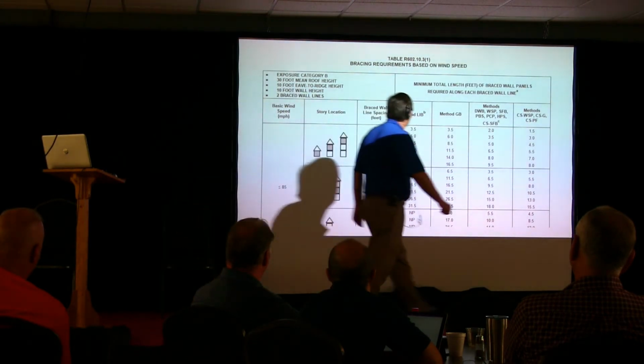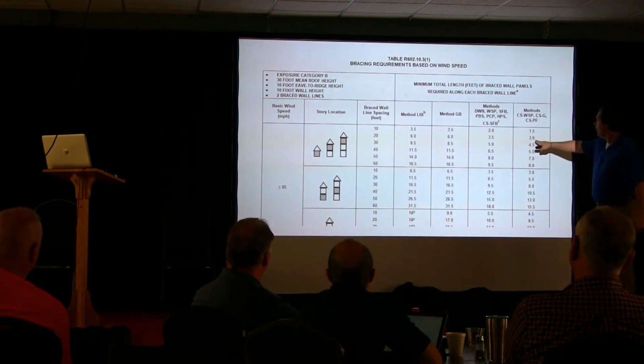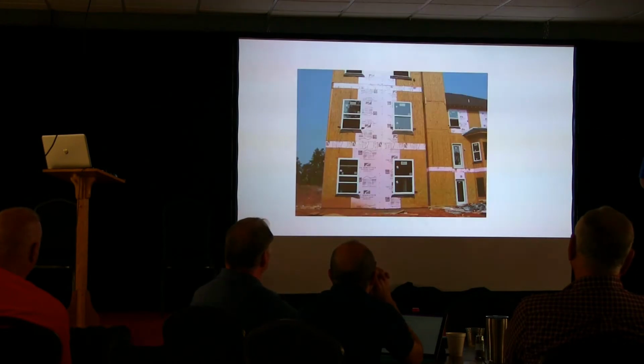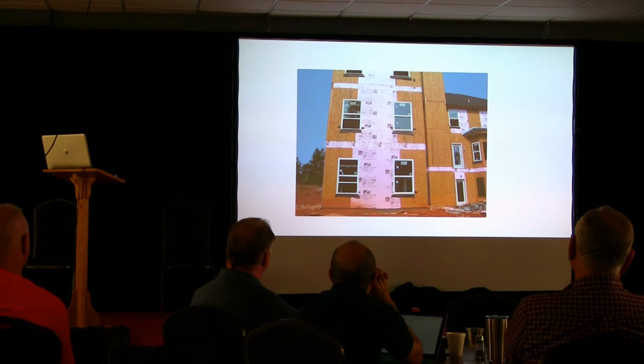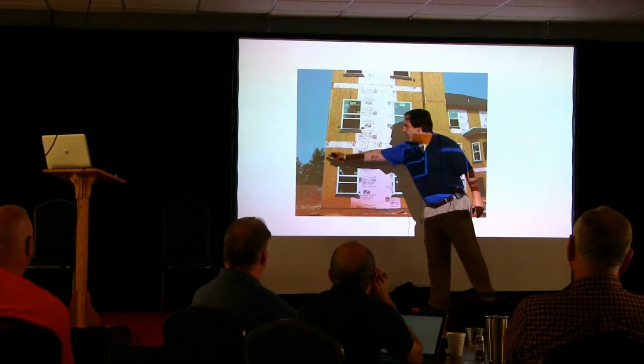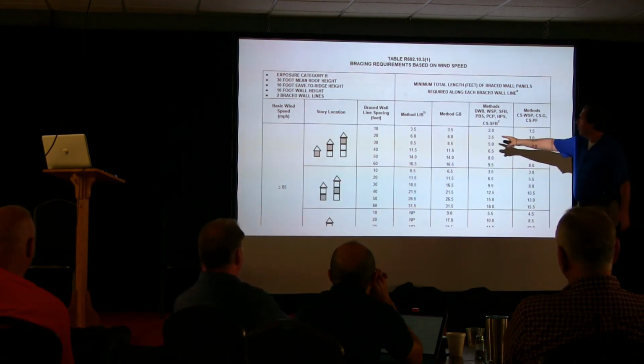If you look over here at the end, you can see what our braced wall line spacing is. You can see how much bracing we need: 3 feet, or 1.5, 4.5, whatever it is, based on that condition. So going back to our illustration here, that's 4, 8, 12, 16, 18 feet maybe from corner to corner. From this corner to that corner, 18 feet. So we'll say 20.